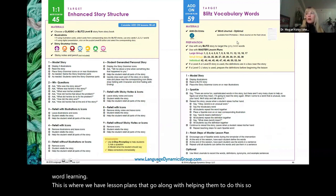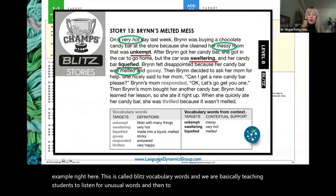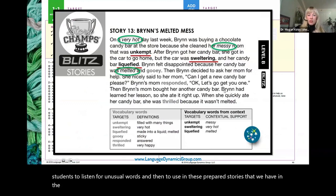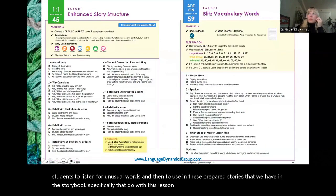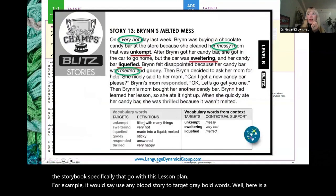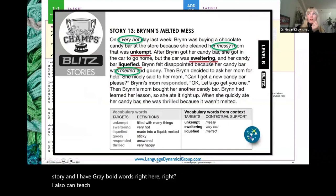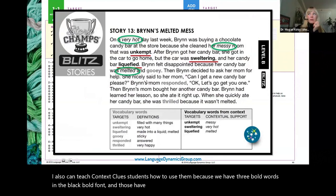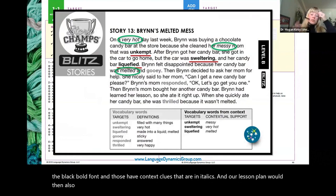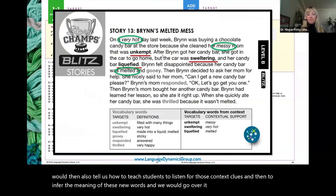So this is an example right here. This is called Blitz vocabulary words, and we are basically teaching students to listen for unusual words and then to use them in these prepared stories that we have in the storybook, specifically the ones that go with this lesson plan. For example, it would say, use any Blitz story to target gray bold words. Well, here is a Blitz story and I have gray bold words right here, right? I can also teach students how to use context clues, because we have 3 bold words in the black bold font, and those have context clues that are in italics. And our lesson plan would also tell us how to teach students to listen for those context clues and then to infer the meaning of these new words. And we would go over it and practice them. Okay.